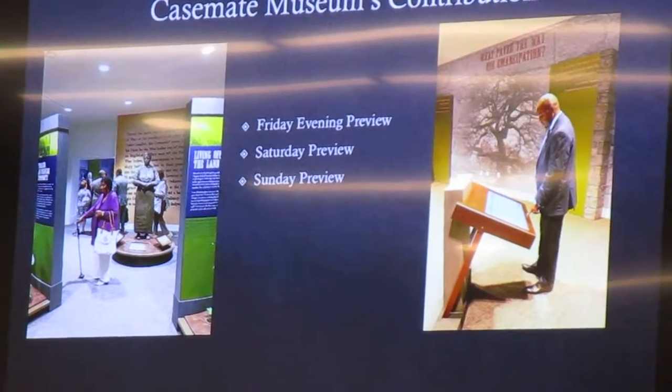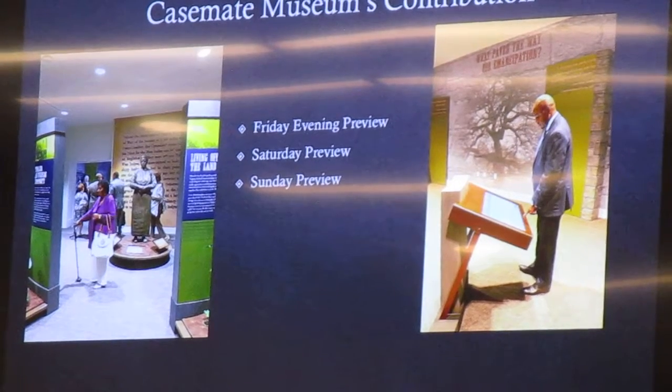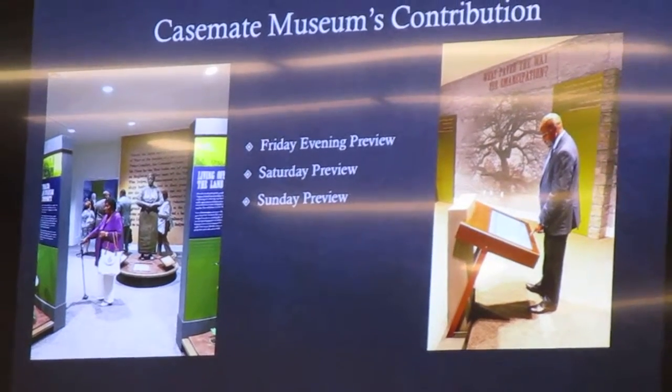Once we got the narrative back from our writer, we basically did the hard lifting of reducing that stuff to label text. And those who have done exhibits before know that is a very interesting task, to make them concise, understandable, and within the word count of the design. So we were able to do that.